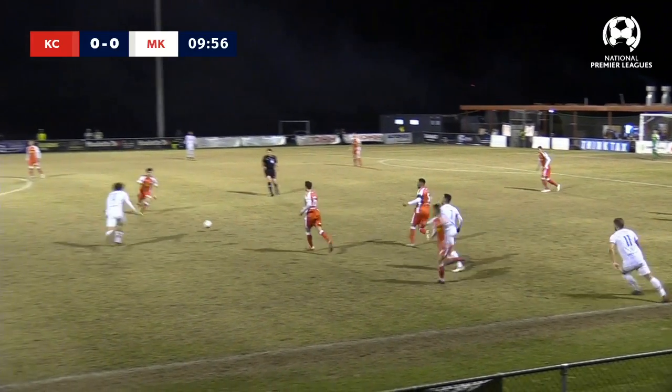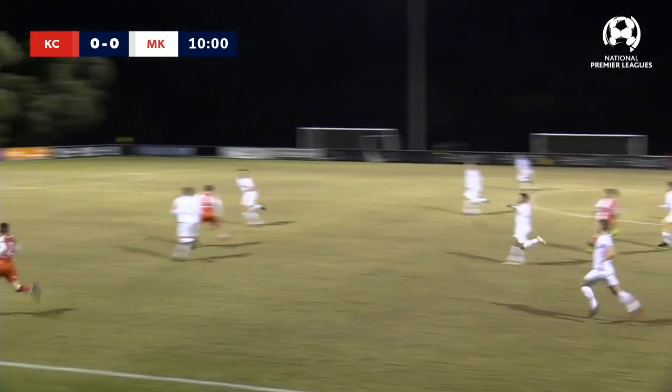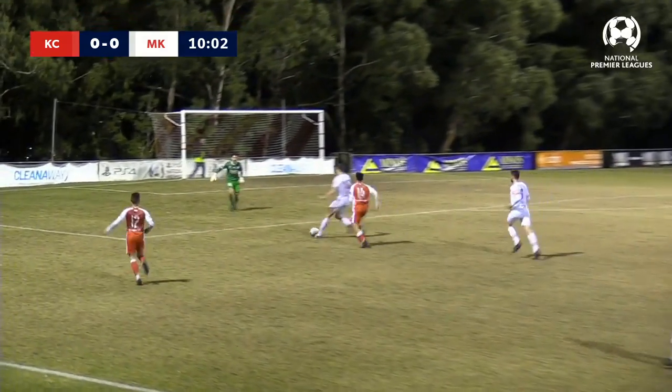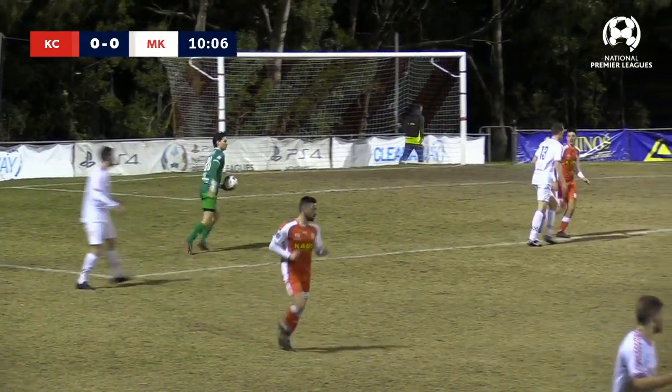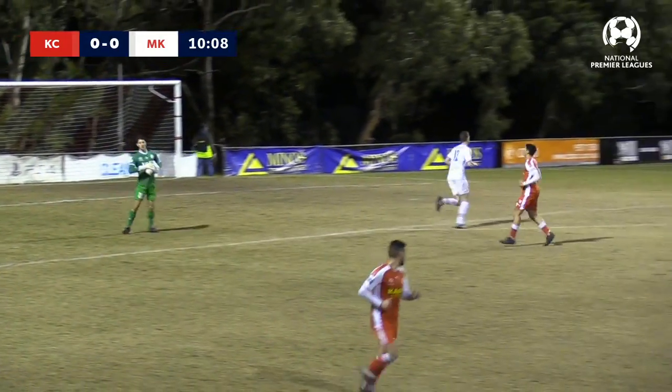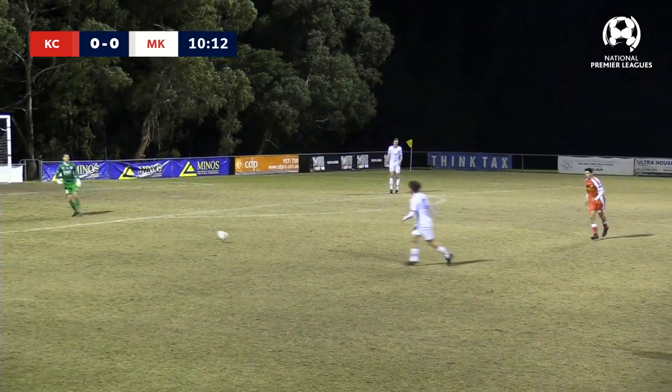Albano. Pass was too short. Inostroza intercepts. Looks for Yakonis. Just a loose touch lets Grigic back in and Gifkins is able to come out and gather. Sewell.